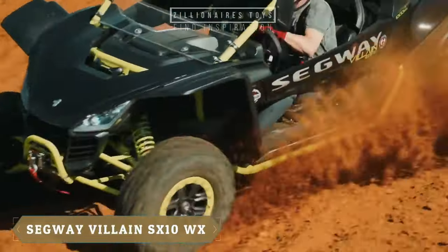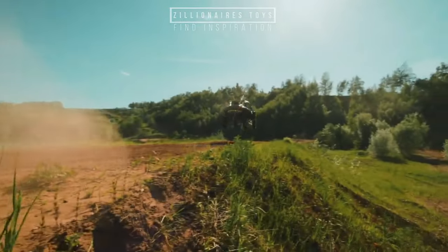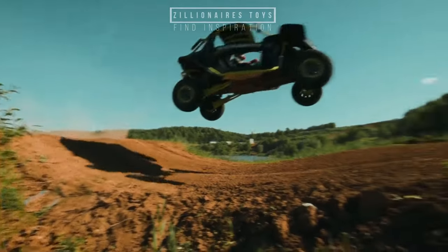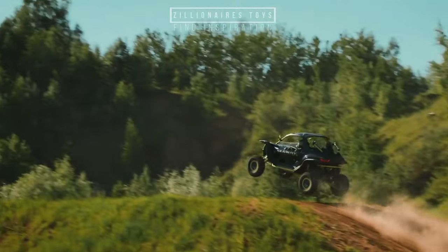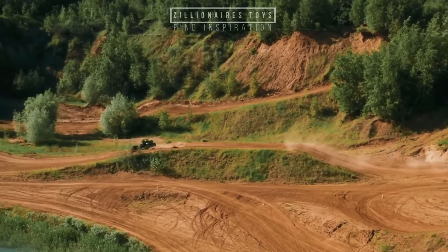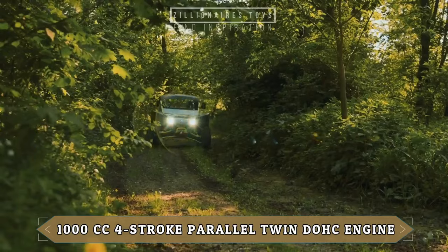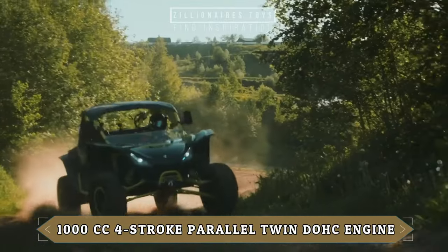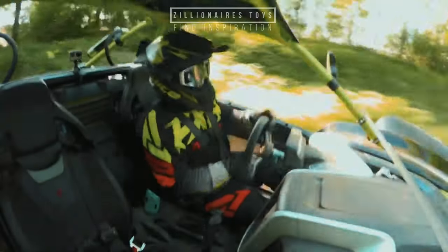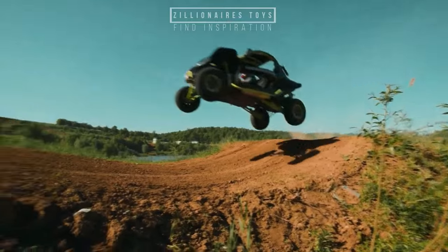Segway Zillionaires X10WX, Sport Utility Vehicle. The Zillionaires X10 has 3 unique features: a hybrid drivetrain, smart commanding, and high-performance suspension. Capable of up to 220 horsepower and 184 pound-feet of torque, produced by its 1000cc parallel twin engine, paired with an electric drive motor. Depending on battery levels, it can switch between range extender mode and pure electric mode. The engine and motor have separate cooling systems.